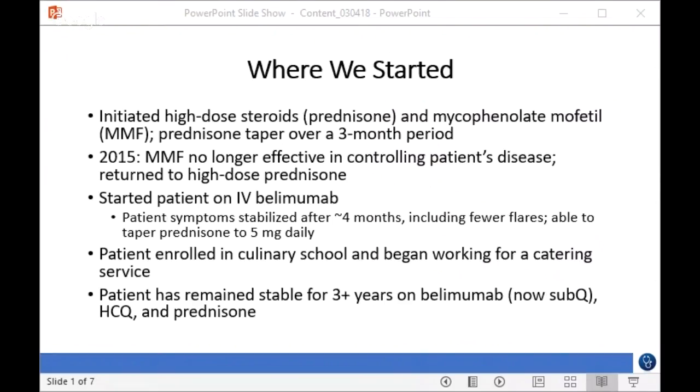She started in culinary school, and then on top of being in culinary school, as if that wasn't enough challenge, she started working in her off hours, I don't know how many those are, for a catering service. She was stable on belimumab for 3 years, and hydroxychloroquine and prednisone low dose. And then just recently, she started showing up again with a malar rash and not feeling well, and that fatigue day, or we call the pajama days. And with school and catering, she didn't really have a chance. So we've now switched her to sub-Q to see if that's better. She's only been on a couple months.